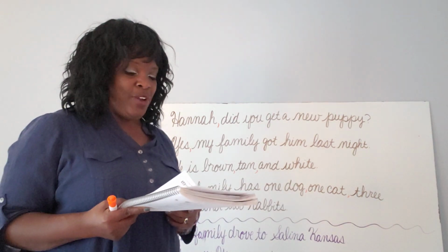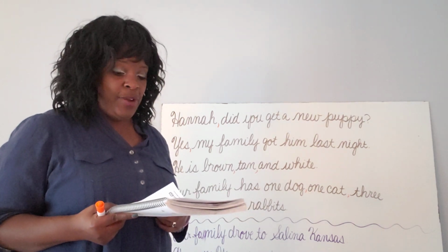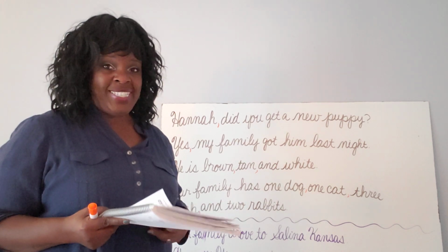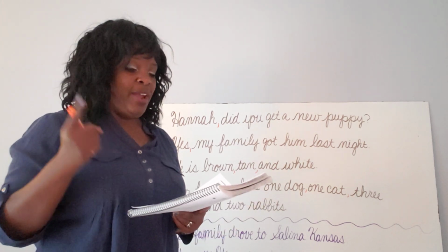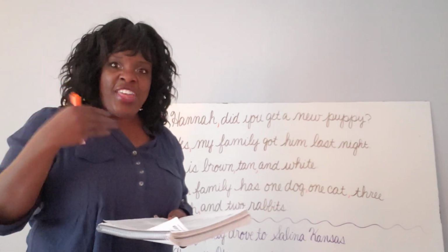Dad, Mom, Grandpa, and Grandma all sat on the porch to visit. So Dad, Mom, Grandpa, and Grandma all sat on the porch to visit. Okay, so think those through.